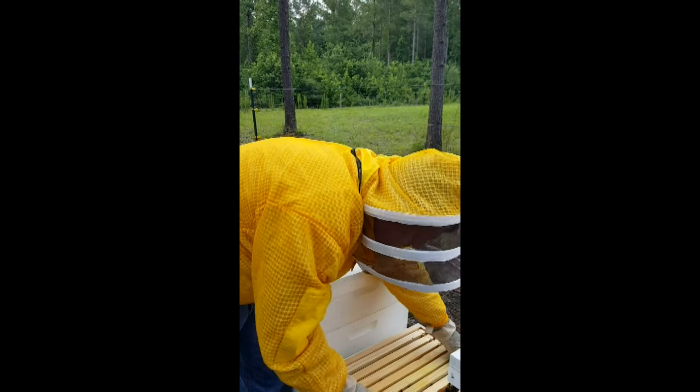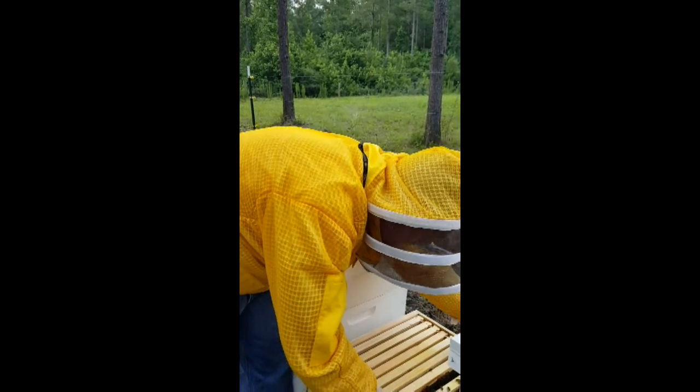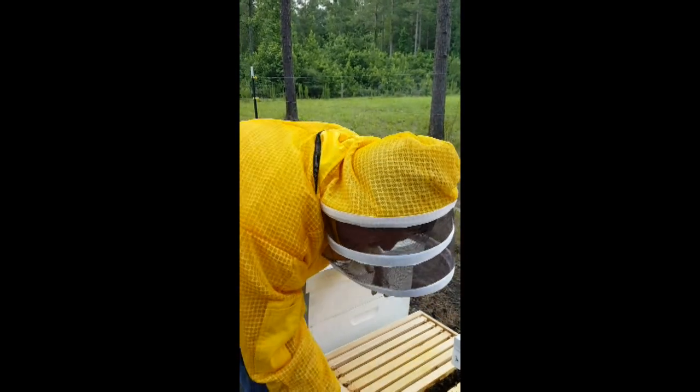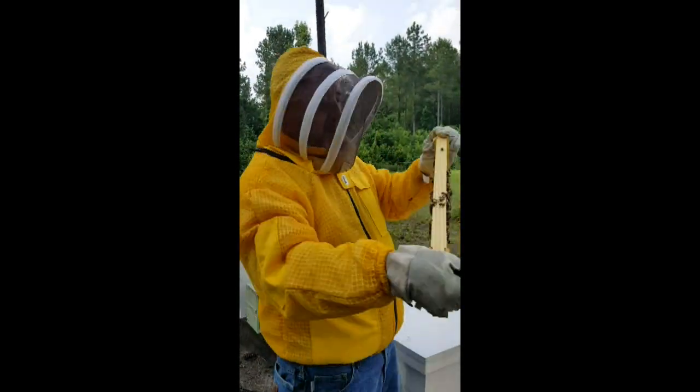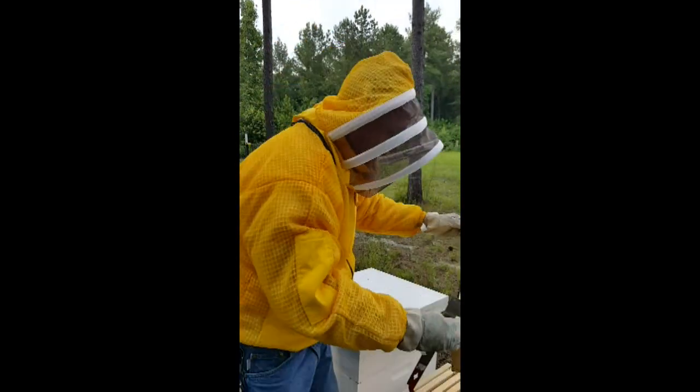I'm actually gonna, Terry, I'm gonna put this frame that was on the outside on the inside and see if she'll lay in that and see if they'll finish building out this other side over here. Yes, sir.